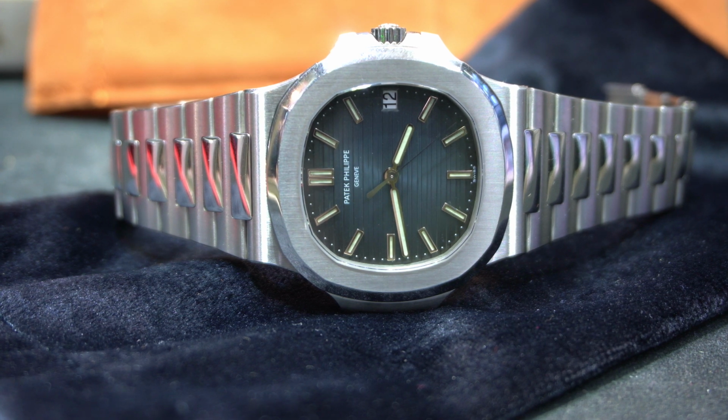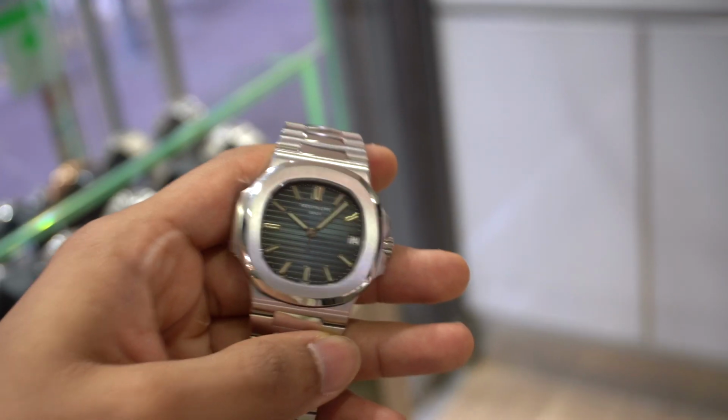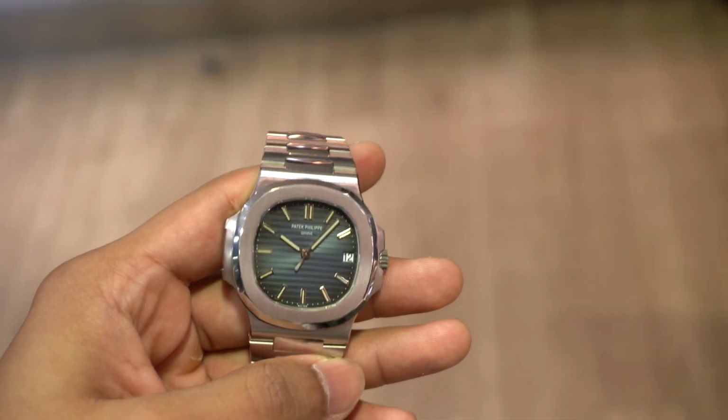The 5711 is almost Patek's one-trick pony. It's almost the Royal Oak of Patek. Well, that comment's going to piss off a lot of people, but face it, the Royal Oak came first. Anyhow, let's not get into that. But the idea is, why would a brand axe off their most popular model ever?